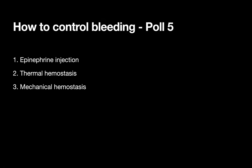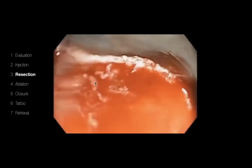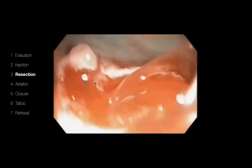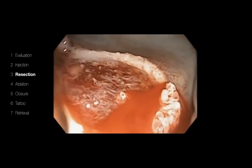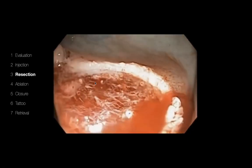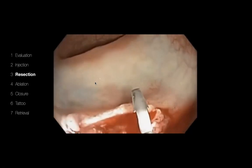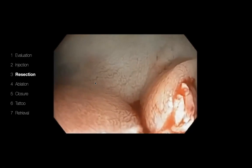Well, firstly, try to visualize the origin of the bleeding, to visualize vessels, so washing out and getting closer to better inspect, if possible, to detect the cause of bleeding. And assuming that a visible vessel is detected, then I would use a combination between thermal coagulation and clipping. Okay.